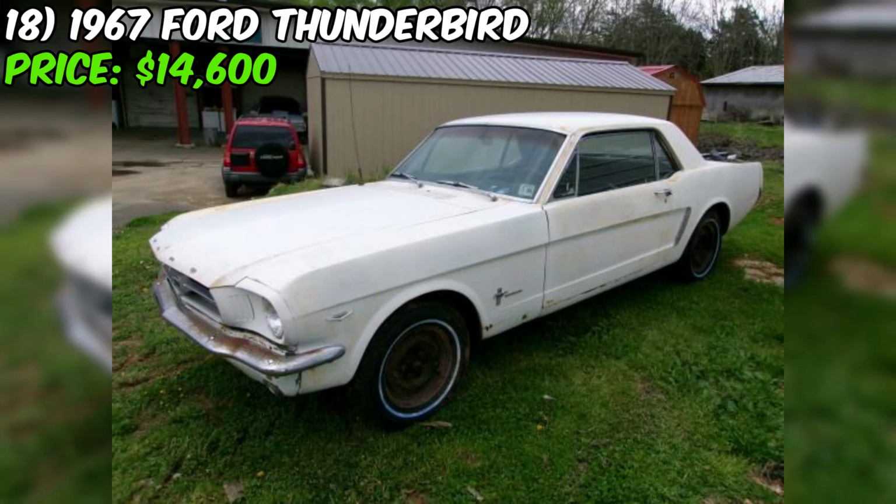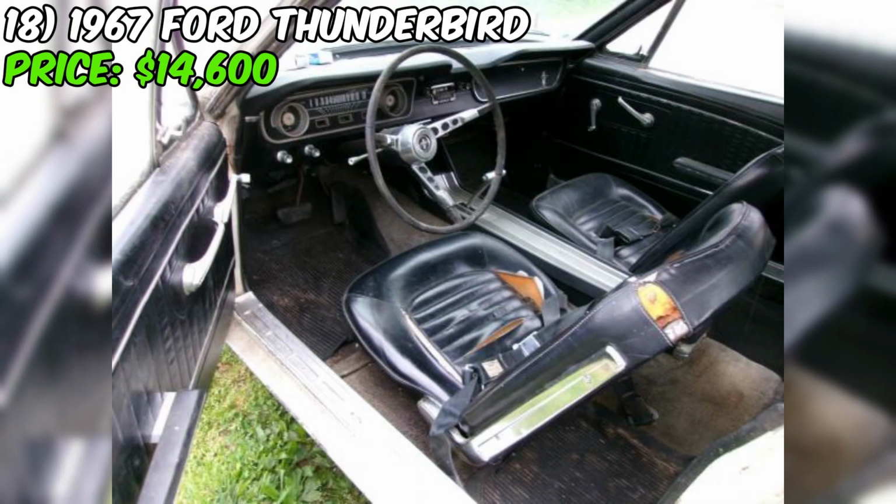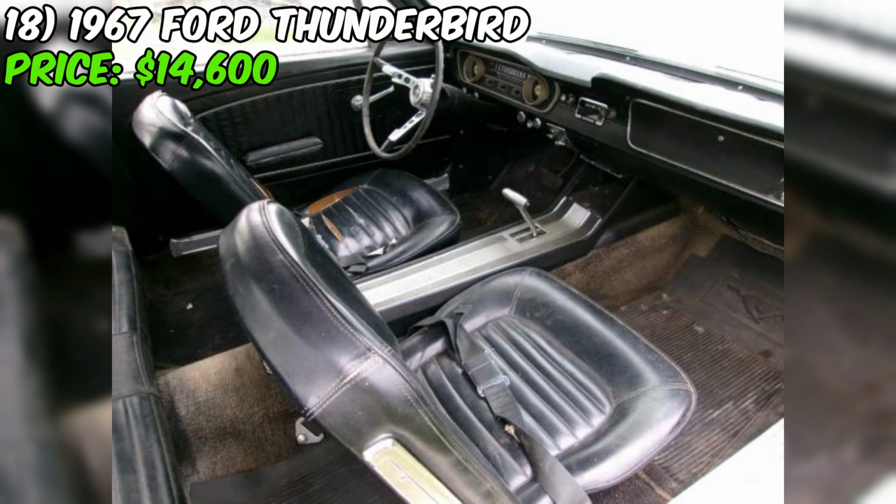18. Let me tell you about this fascinating 1967 Ford Thunderbird that's popped up for $14,600. This isn't your typical T-Bird. We're looking at the rare four-door suicide door model, which was only produced for a few years, making this quite a special find.